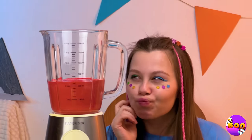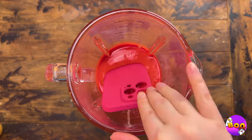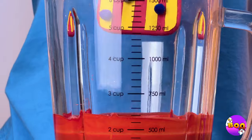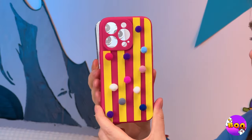Huh? What else can we add? A phone? Some pom-poms? Give it some time to blend together. And we've got a brand new phone case. After all, your phone needs to look its best.